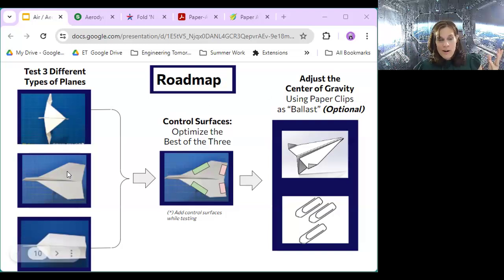You're going to find the winner of these 3 that you create, and you're going to test it for flight time as well as distance. And you're going to see which plane is doing the best. From that, you're going to choose the winner. And you're going to add some control surfaces. Maybe you're going to put some flaps to the back, maybe elevators and things like that. Maybe some winglets out here on the sides. And we'll talk what all of those terms mean here in just a second. After you get your control surfaces, you can test this as well.